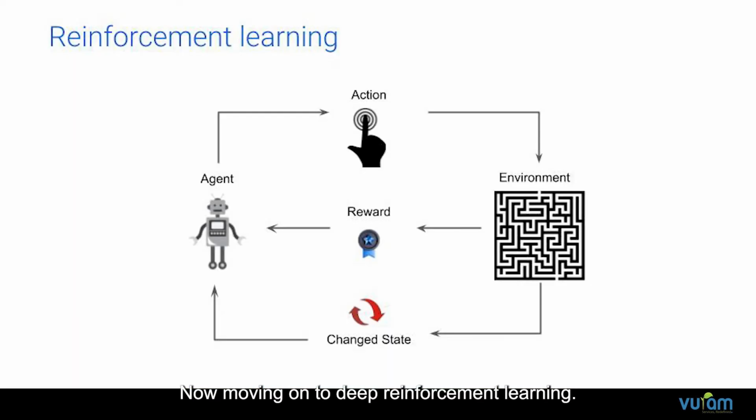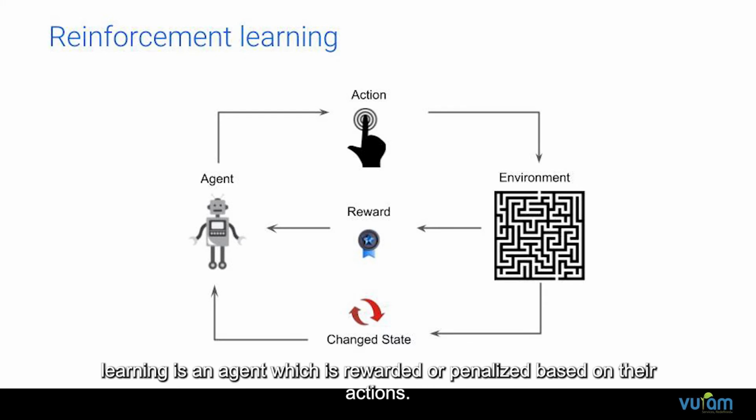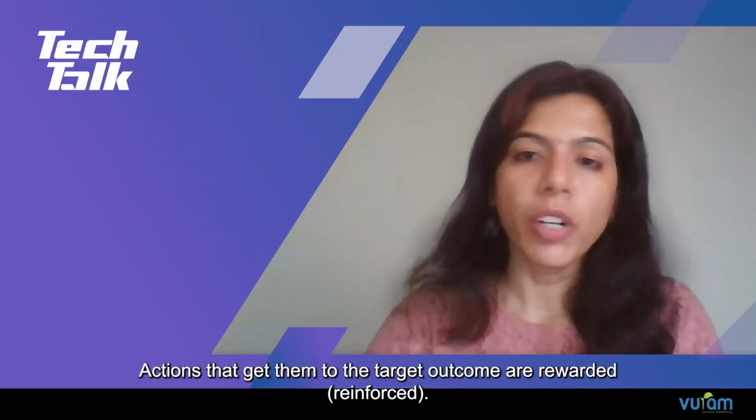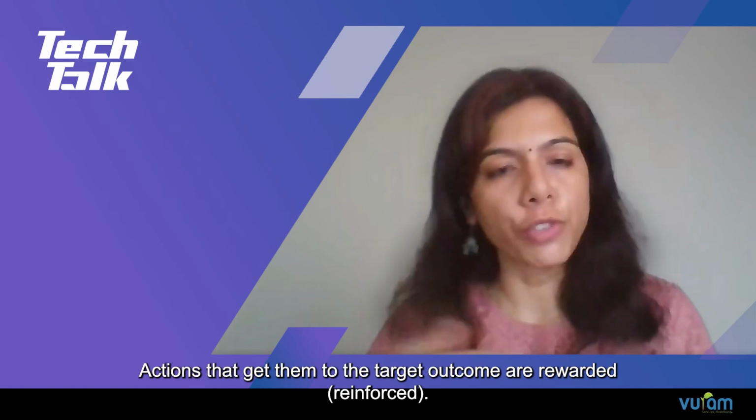Now, moving on to deep reinforcement learning. Deep reinforcement learning is a category of machine learning and artificial intelligence where intelligent machines can learn from their actions similar to the way humans learn from experiences. Now, inherent in this type of machine learning is an agent which is rewarded or penalized based on their actions. Actions that get them to the target outcome are rewarded or reinforced.